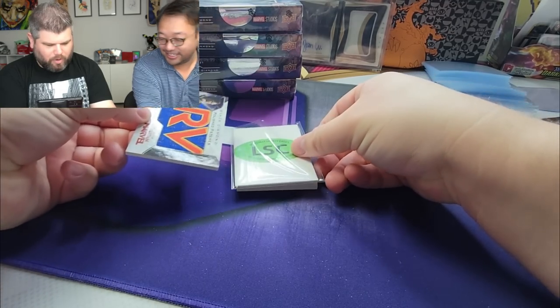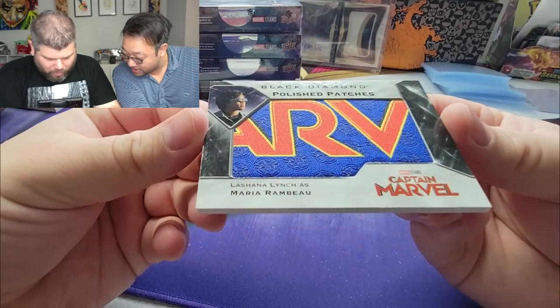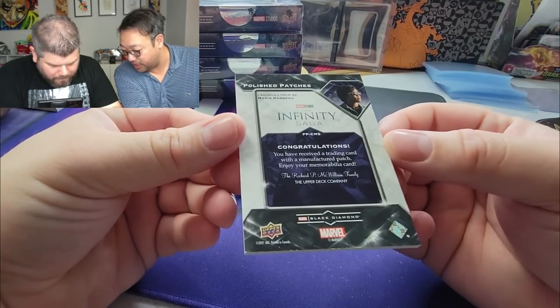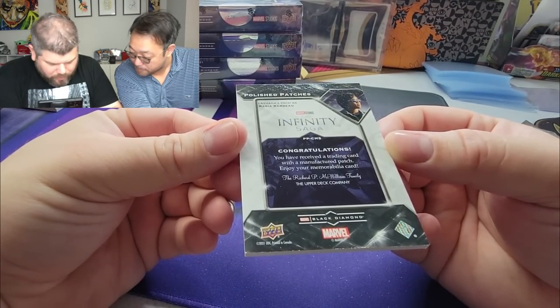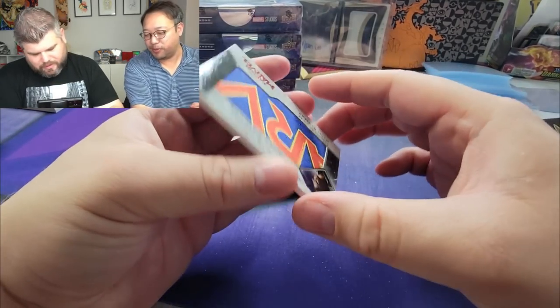Oh, Captain Marvel. Wow. Look at that. We got a nice little piece of Captain Marvel. This looks like maybe a wallet or something. Polished, patched. Should be a part from the outfit, I think, used on set. You received a training card with manufactured patch. Enjoy your memorabilia card. Yeah, maybe not. I remember we got a beautiful card, though.